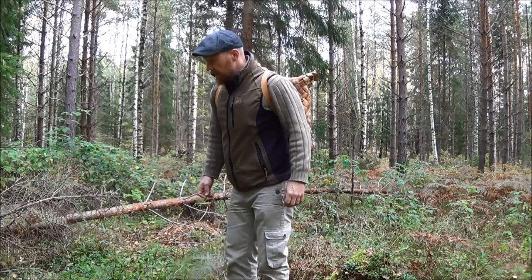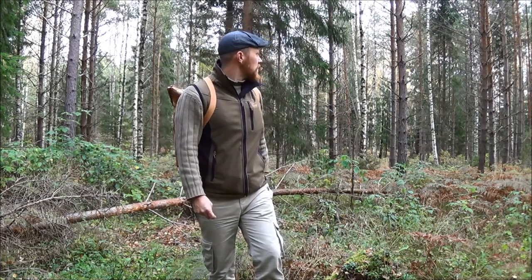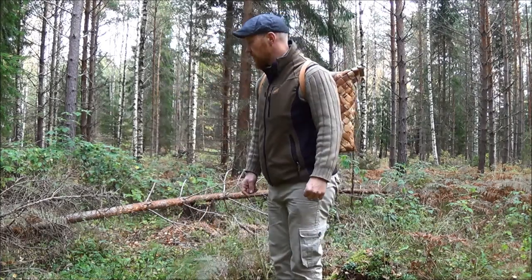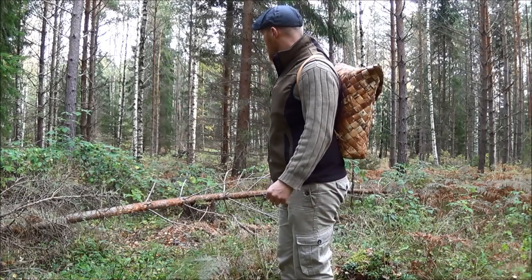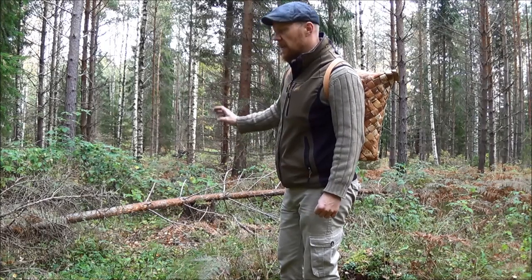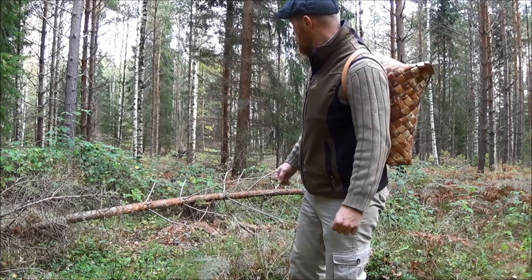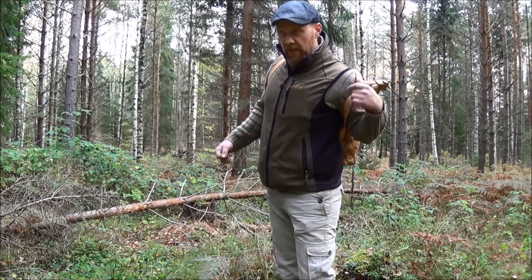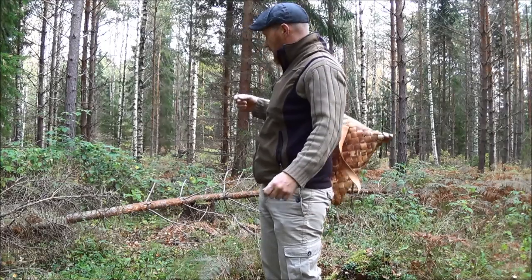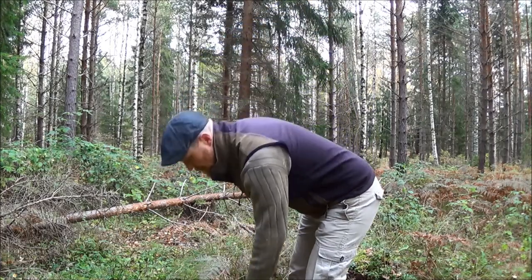I've arrived at the clearing. There's been some logging done here, and there's still some small diameter trees lying crisscross on the forest floor. Here's a young pine which has been blown over by the wind, and it's been lying there for a couple of years, and it's nice and dry, and it'll make some excellent firewood. Now I just have to dig out my two axes and see how these two compare when I take on this small pine trunk here. Let's see how it goes.